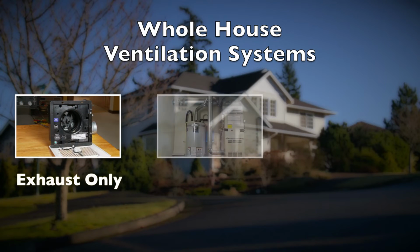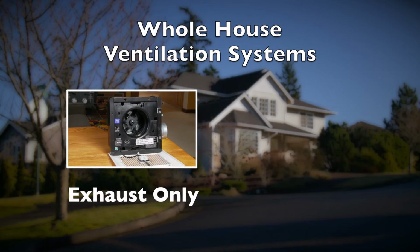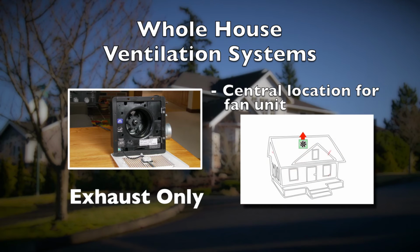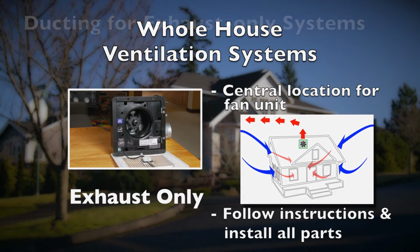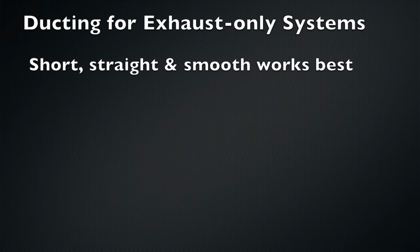Now let's talk about the 3 types of whole house systems discussed in segments 2, 3, and 4. For an exhaust-only system, if possible, choose a central location for the whole house fan. If it's a 2-story house located on the upper floor, the code doesn't specify where the fan should be installed, but a central location will improve the system performance. Follow the manufacturer's installation instructions and install all associated parts. When it comes to installing the ductwork, short, straight, and smooth is best.